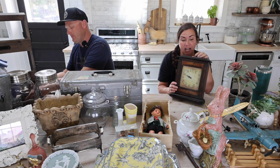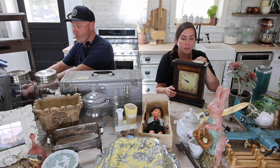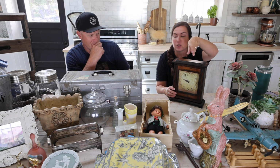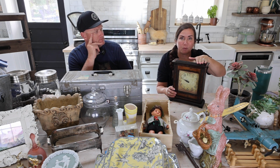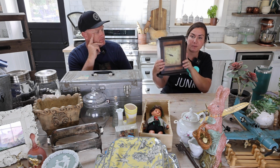Here's another little misfit item. This is a clock that they had multiple prices on. They finally came down to $2, and we scooped it up. Missing the top, not an issue. We'll put an IOD mold on here. We could screw on another knob. There's like a lot of different ways to fix that. We'll paint her up, fix the top, and this clock's gonna be $39.95.